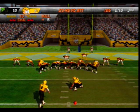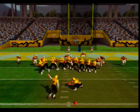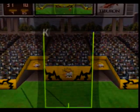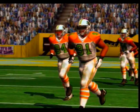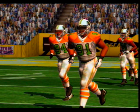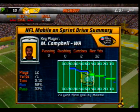So this will be a 23-yard field goal attempt. The kick is good. Number 6 caps off the long drive by punching a short one through. And some people may say this is an easy field goal. Let me tell you, after everything we've seen, there are no easy ones.